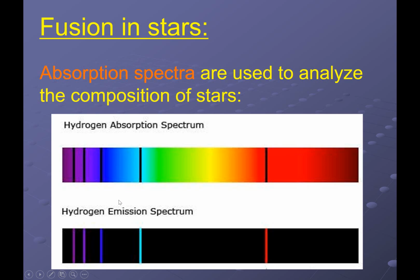Make sure you're able to explain why it gets closer together at the high frequency end. It has to do with the energy shells converging, so have another look at that. And we can actually utilize these absorption spectra. This is the absorption or emission spectrum for hydrogen. Let's compare that with helium.